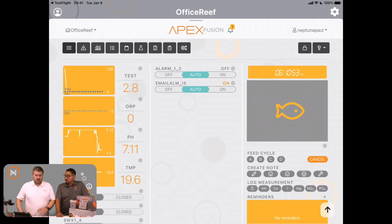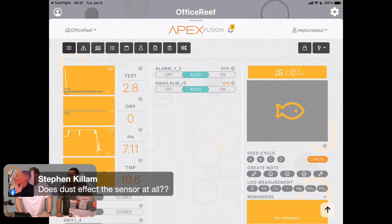I agree. Does it work with other liquids? Yeah, any liquid that's reflective, which would be just about anything. Does dust affect the sensor at all? Not that I know of. No. I mean, if it got coated in dust, if it got super dirty. But how would you get dust underneath a sensor that's on the ground?